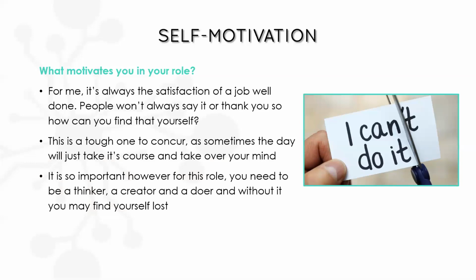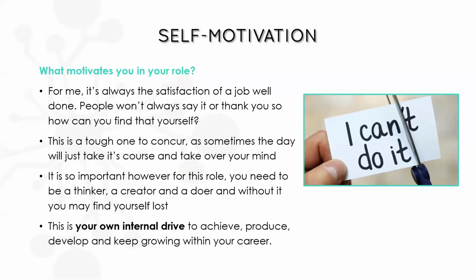You need to be a thinker, a creator, and a doer in these jobs. And I think it's so important in these roles to have that self-motivating factor there. Without it, I do think you'll find yourself quite lost because of the amount of variety that's in the role and the tasks that we do. It's your own internal drive to achieve, produce, develop, and really to keep growing within your career. So it's in us all somewhere, we've just got to reach in and find it.